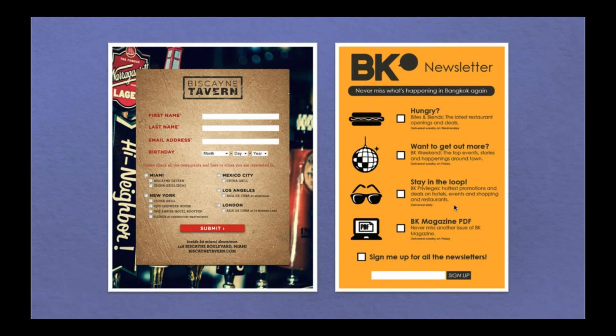Here on the left, we have an email from Biscayne Tavern, and you'll notice they're asking for birthday. I don't know about you, but I love free food. And I know that restaurants, for the most part, the reason why they ask for a birthday is to send out coupons for free or discounted meals at least once per year. I would happily provide my date of birth or my birthday, or at least my month, for a free meal. They're also asking, what areas are you interested in receiving emails for when it comes to Biscayne? Maybe you travel often in Miami, or maybe you live in the Los Angeles area.